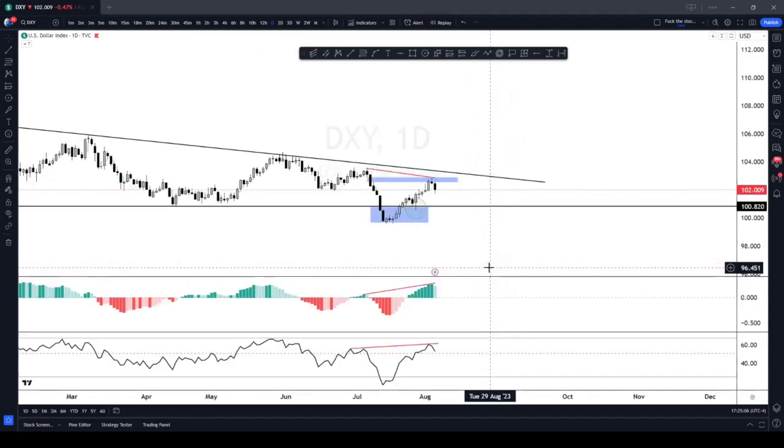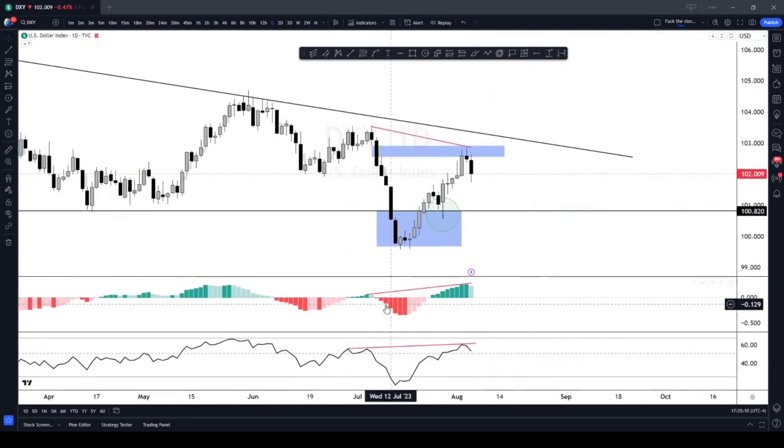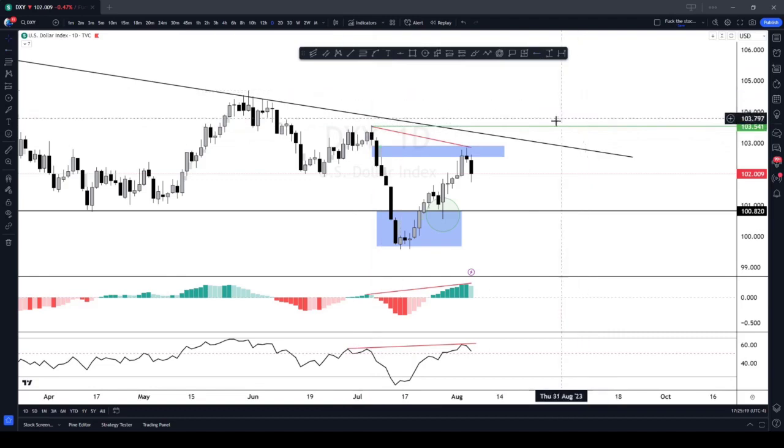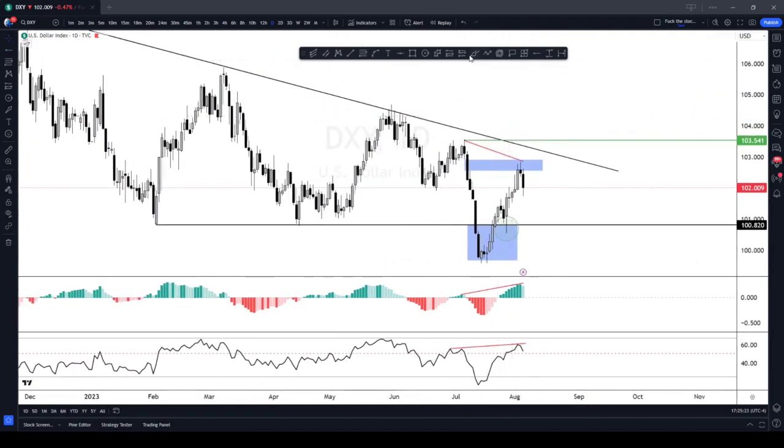So now, if you're looking on the daily, we're actually forming hidden bearish divergence on the daily here, as long as this top holds, right? As long as this high holds, I expect the dollar to push down. If that breaks though, I would be careful, right? You're breaking the diagonal trend line here. You're also invalidating this hidden bearish divergence you have on RSI and MACD.